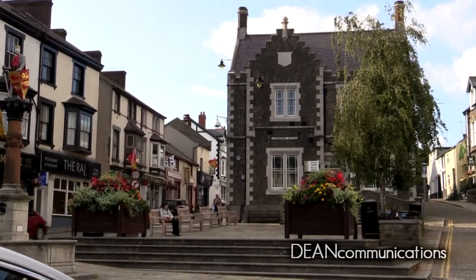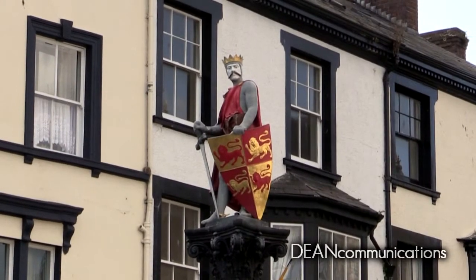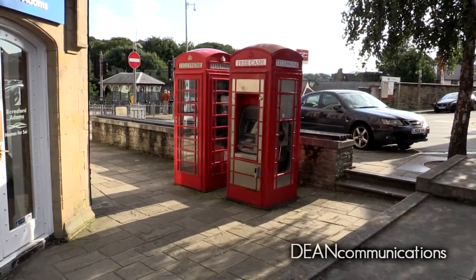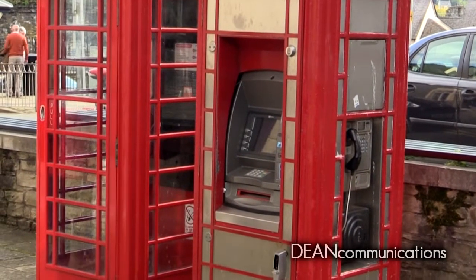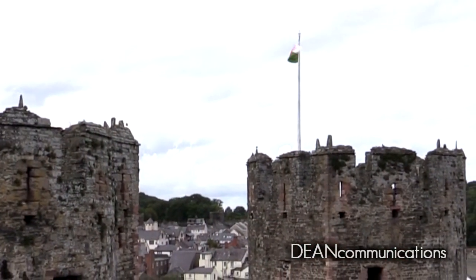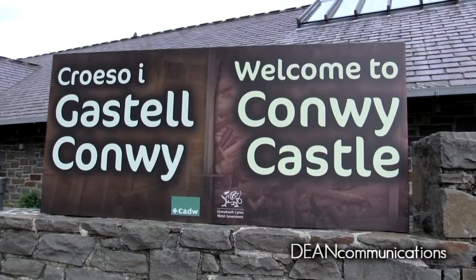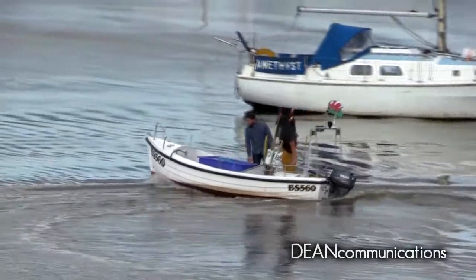Conway's main marketplace is Lancaster Square, which features a statue of Welsh hero Llewellyn the Great. One of the iconic red phone boxes just off the square has been repurposed into a cash machine. The Welsh retain a strong sense of national identity, which is obvious when you see all the Welsh flags, and notice that all of the signs are printed in both English and Welsh.